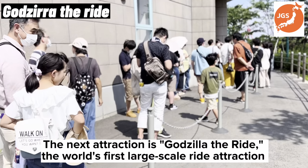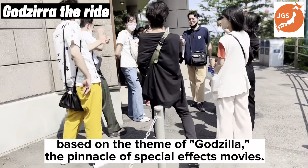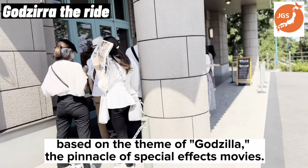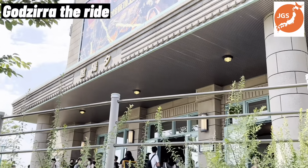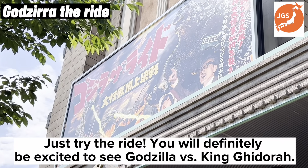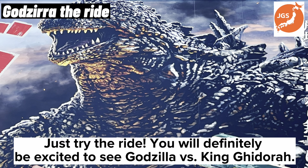The next attraction is Gojira's Ride, the world's first large-scale ride attraction, based on the themes of Gojira, the pinnacle of special effect movies. Just try the ride. You will definitely be excited to see Gojira against King Ghidorah.